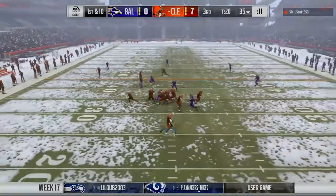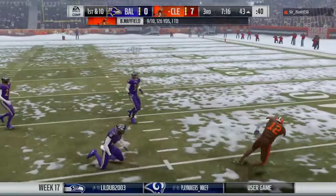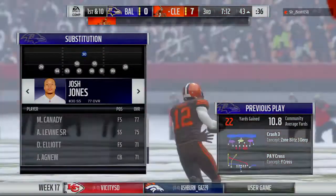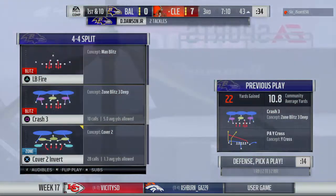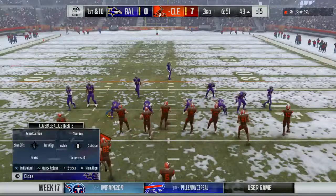Now a play fake here on 1st down. Got his man complete over the middle. It's Gordon. And they're going to have this across midfield and inside the 45. A good pickup there, a 22. Back-to-back good plays have them on the move on 1st down.